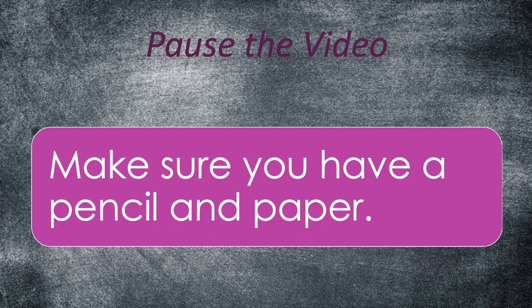So for this lesson today, you are going to need a piece of paper and a writing utensil, so a pencil or a pen. So today we're going to read about some people who collected their favorite things, their favorite pieces of matter, and they classified them or grouped them in different ways.